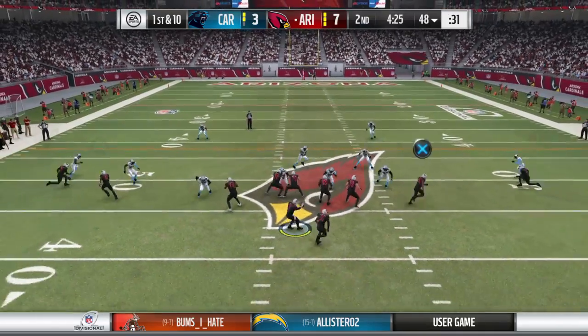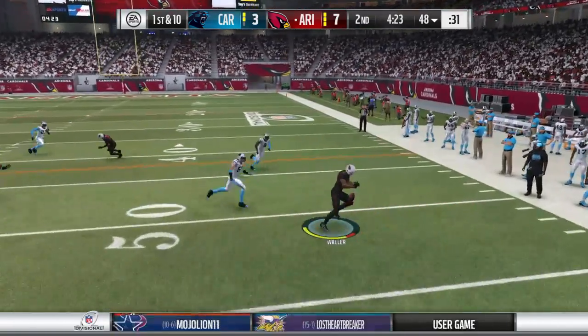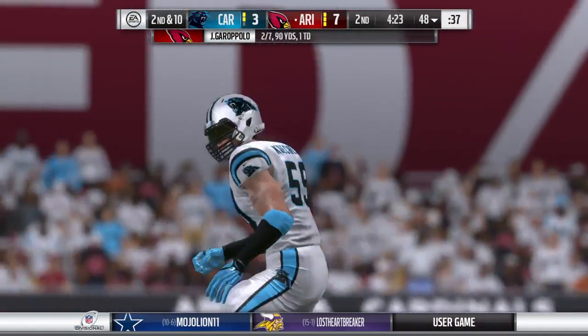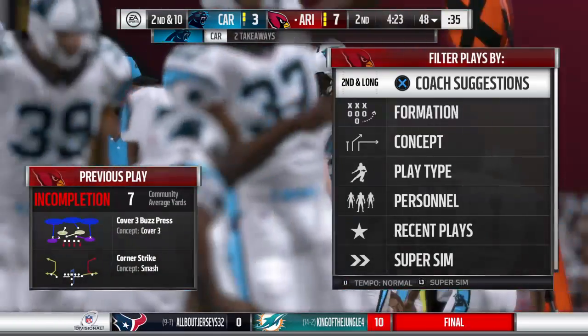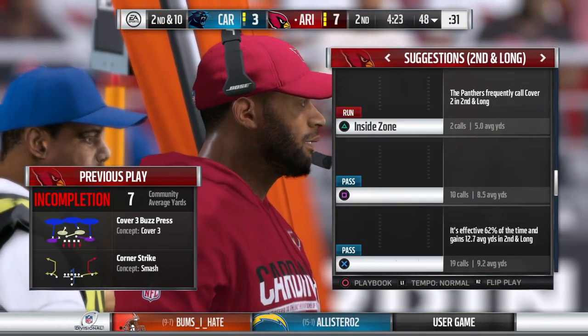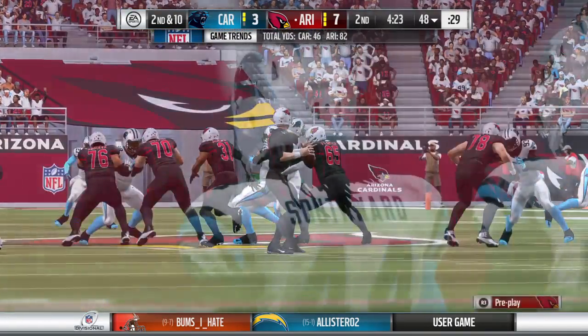They'll come out in the pistol, looking to throw, Garoppolo. And this one's incomplete. In today's NFL, these big guys are featured receivers. They move all over the place to try and find good matchups. And they had one. They were just unable to complete the pass.